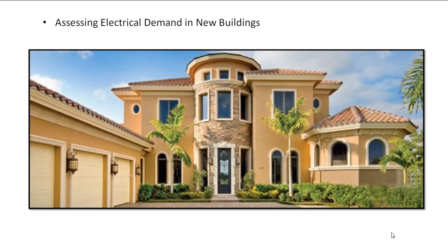Assessing electrical demand in new buildings. Determining the monthly electrical consumption is fairly straightforward in existing homes and buildings, and determining electrical demand in a new home, or one that's just been built, or one that is about to be built, is much more difficult.